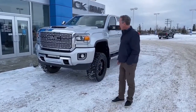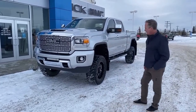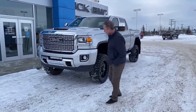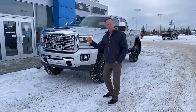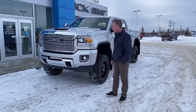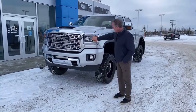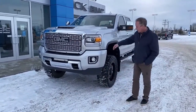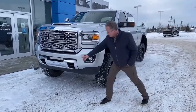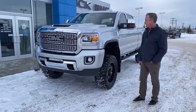Today I'm going to do a walk around video of this 2018 GMC Sierra Denali HD, and it's a 3500. So first off, I'm going to walk around and show some of the condition of the vehicle, and I'll point out some features of the vehicle as well. So first off, it has that classic Denali grille, the halogen projection headlights, which are automatic. It does have the park assist sensors. And there's an aftermarket light bar in there as well, which the previous owner has installed.